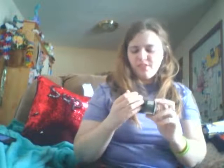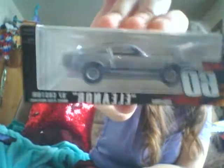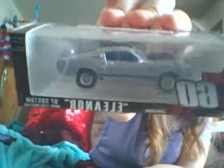My bad. I'm gone in 60 seconds, Eleanor. I don't think I've ever really seen that movie, but it's like a little collectible Hot Wheels car type thing. Hot Wheels, Matchbox, etc. Yep. All right.